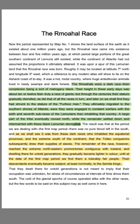It lies on the coast of Ashanti today. It was a hot, moist country where huge antediluvian animals lived in reedy swamps and dank forests. The Rmahals were a dark race, their complexion being a sort of mahogany.